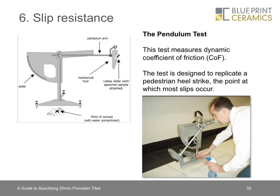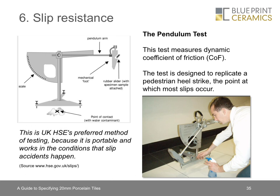This test works in wet conditions because it generates a similar fluid film between the slider and the floor. It can be used to accurately test the slip potential on clean and dry or contaminated floors. The test also works with dry contaminants. This is HSE's preferred method of testing because it is portable and works in the conditions that the slip accidents happen.